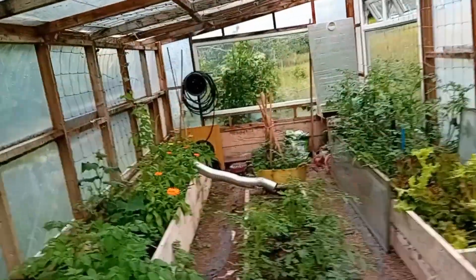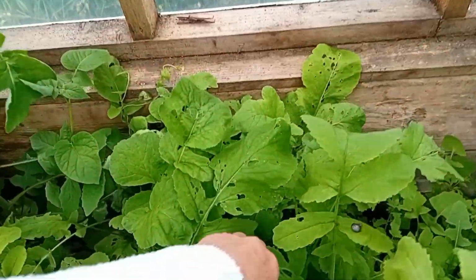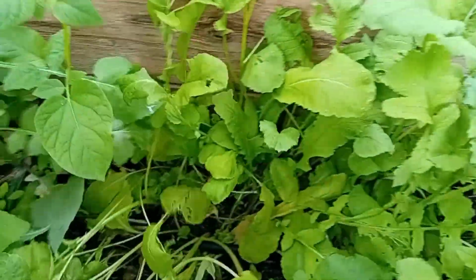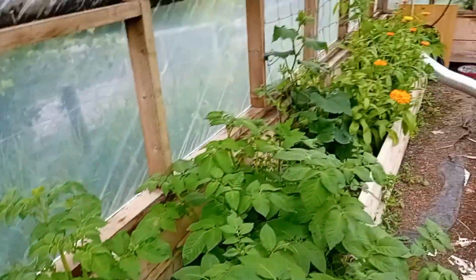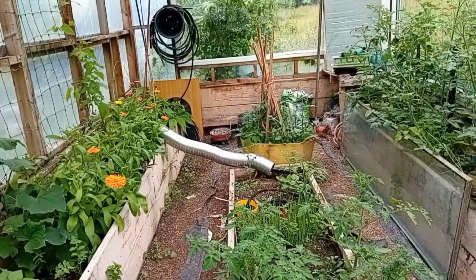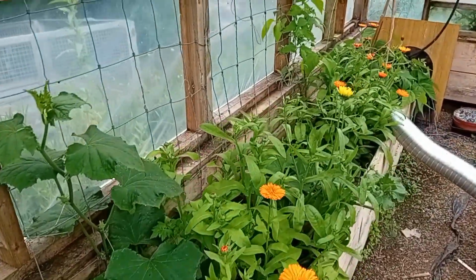Wow, again, everything's gone mental. That's the radishes. There's some ready in here. Well, that's not bad. It's not over wet and it's not over dry. It's looking good, actually. The potatoes, they'll be ready soon.